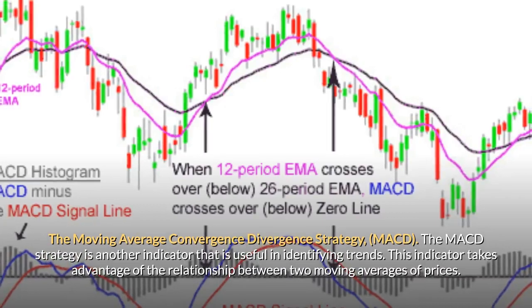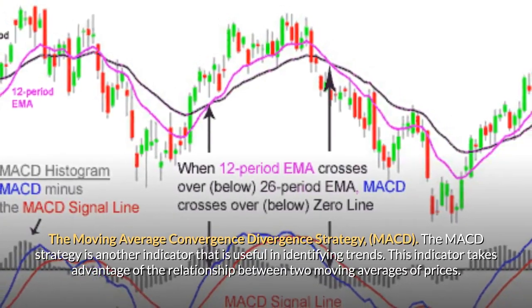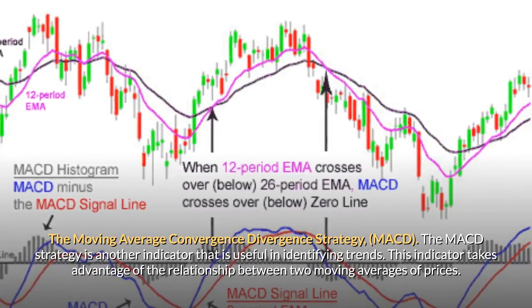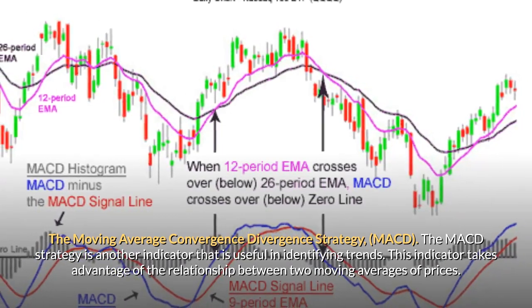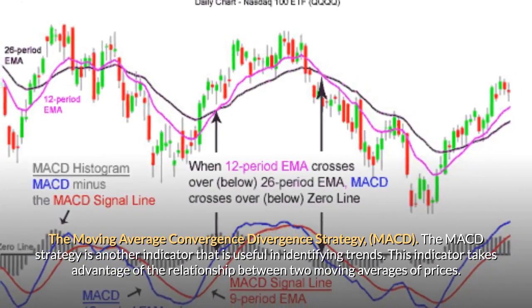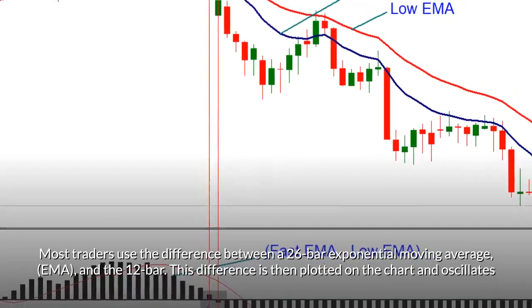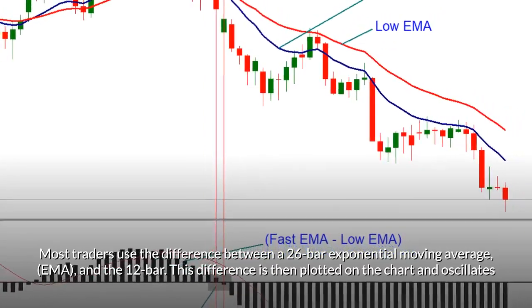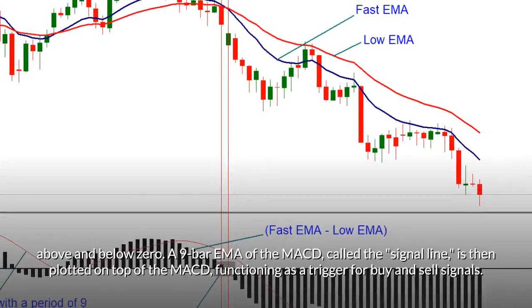The moving average convergence divergence strategy, MACD. The MACD strategy is another indicator that is useful in identifying trends. This indicator takes advantage of the relationship between two moving averages of prices. Most traders use the difference between a 26-bar exponential moving average, EMA, and the 12-bar. This difference is then plotted on the chart and oscillates above and below zero.